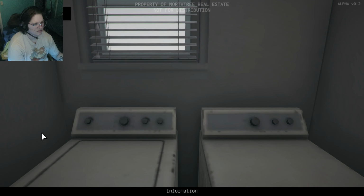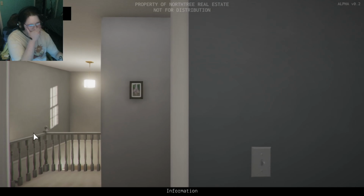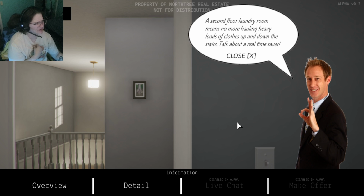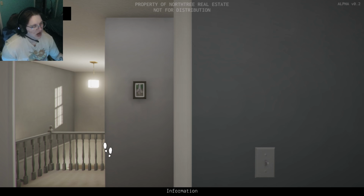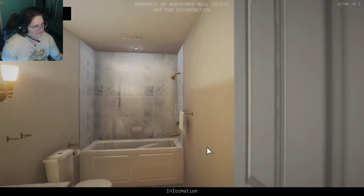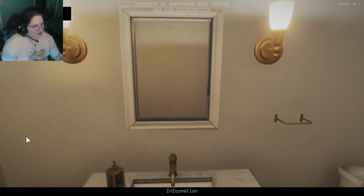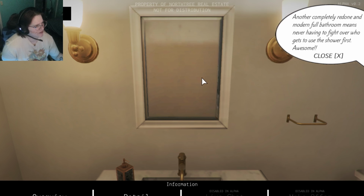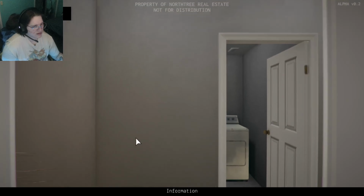Okay, well, we've got, you know, the laundry. Oh, good God, what the heck? Second floor laundry room means no more hauling heavy clothes. Oh, okay, because there's no bedrooms downstairs. Okay, I get it. Who puts a doll sticking out like that? Oh my God. Another completely redone modern full bathroom means never having to fight over who gets to use the shower first. Okay.